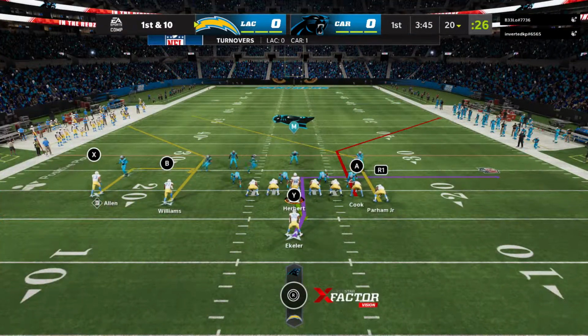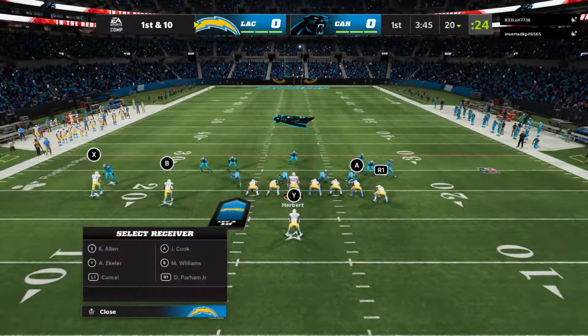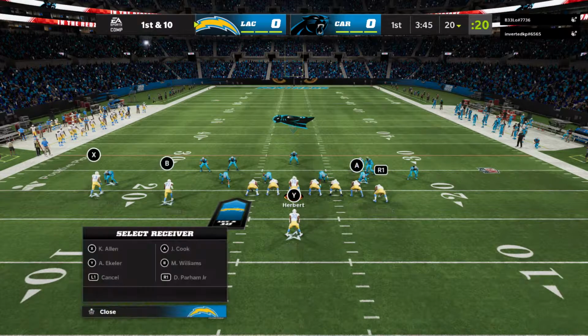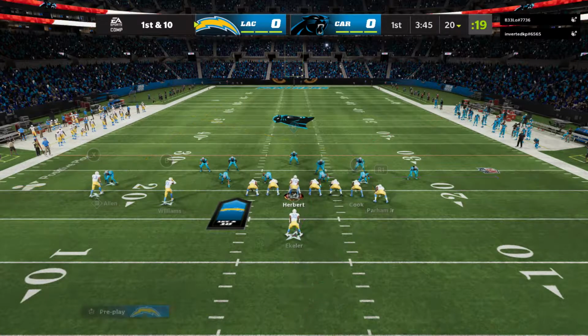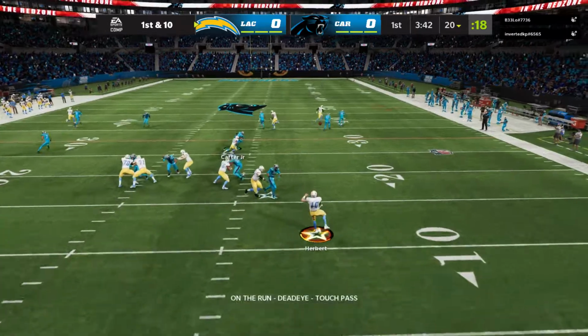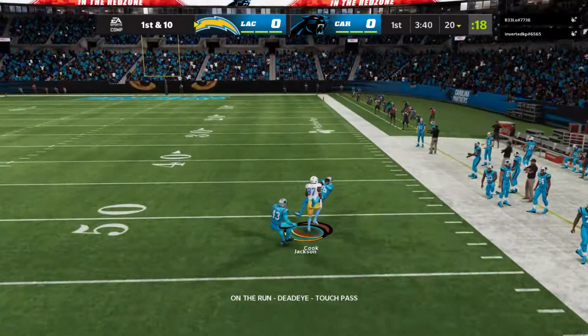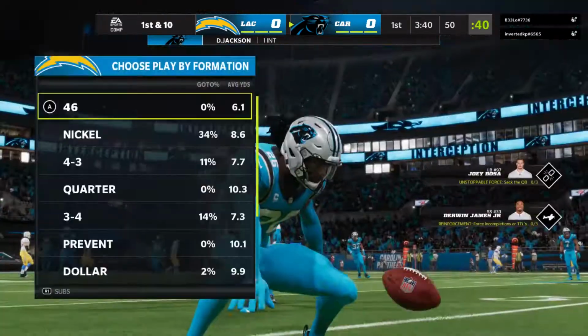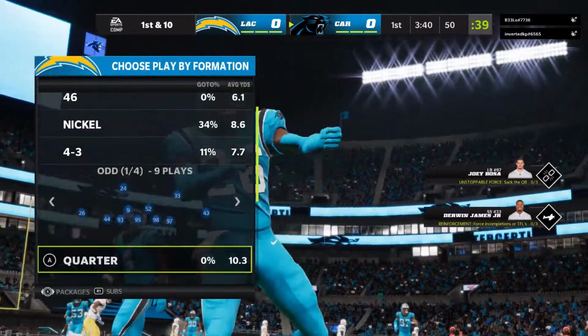Herbert and the Chargers now with a 1st and 10 at their own 20-yard line. Off the play fake to Ekeler, it's Herbert. And the defense has it covered. It's intercepted. Dante Jackson picks it.